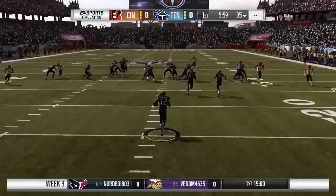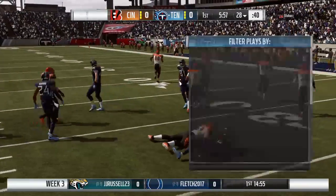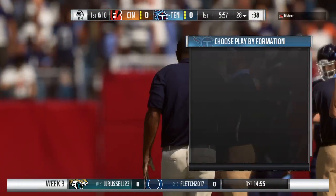This one fielded at the 5. And he'll take it past the 25 and up to the 28-yard line.